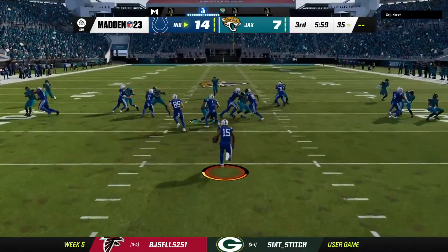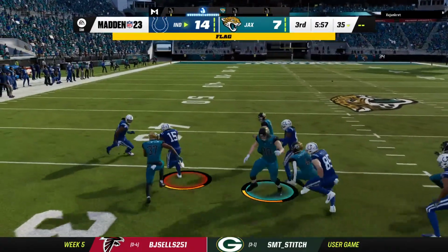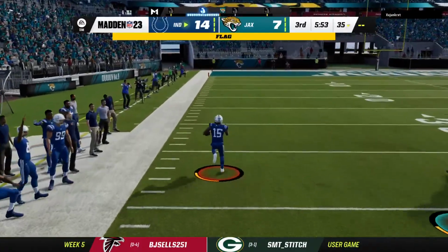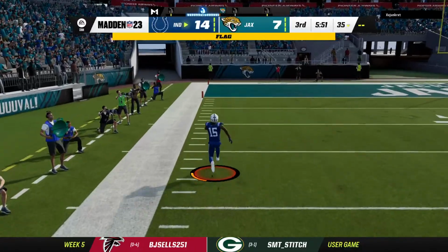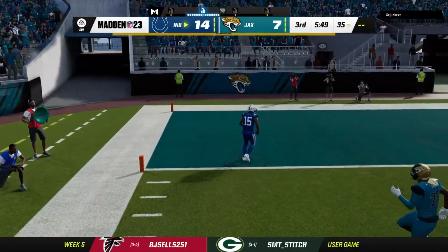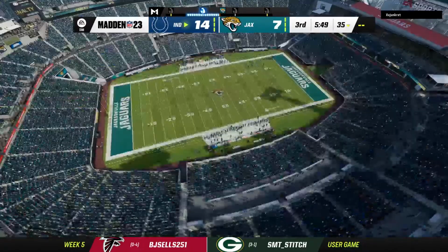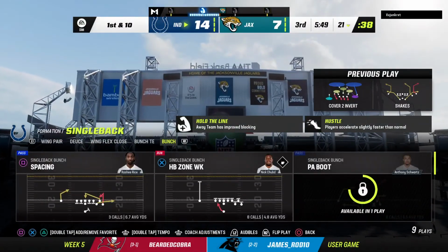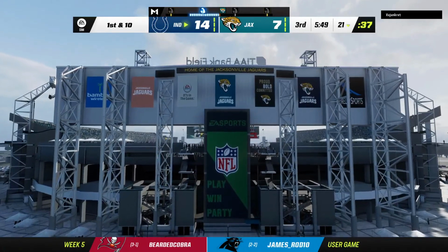Takes it at the 7. Oh, good-looking return set up here. Running room at the 50. Look out. 20, 10, and he takes it all the way, but there is a flag down, so hold the celebration. This one's coming back.